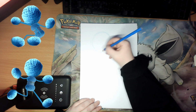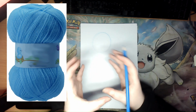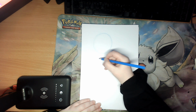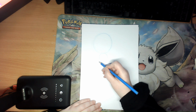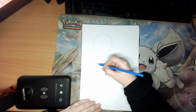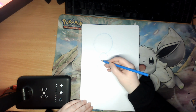So we've drawn our first ball of yarn. Now there's another type of ball of yarn. The balls of yarn that have the paper around them to hold the yarn in place, and that shape is kind of like this. Really simple shape.